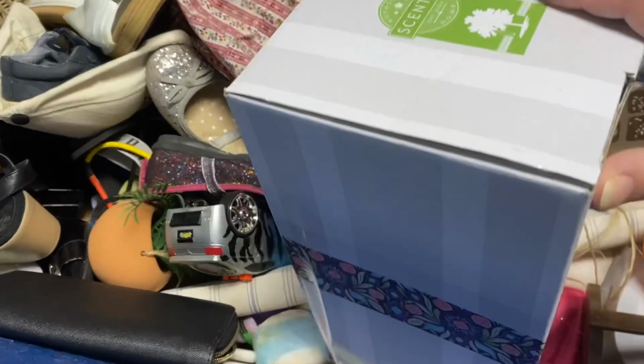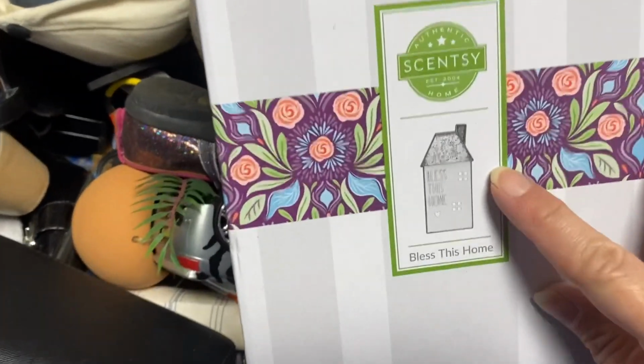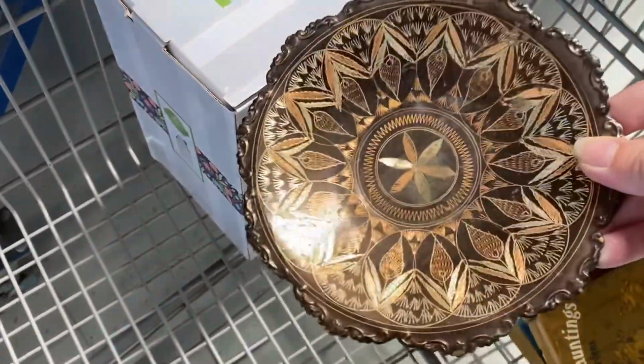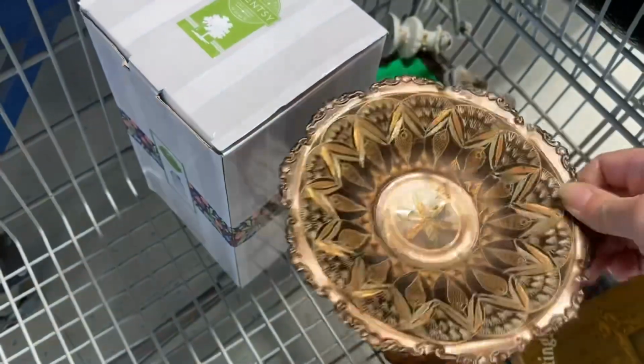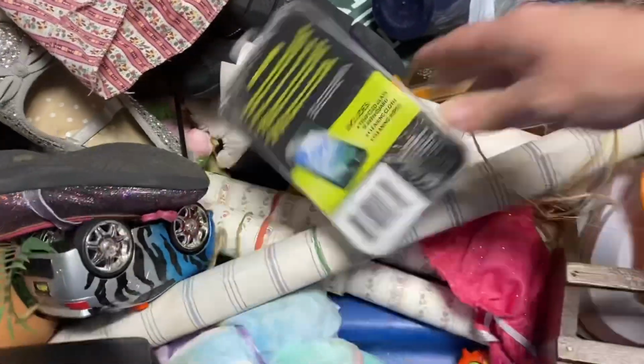So I just found this, and it is a Scentsy. I opened it up and it's complete, so I'm gonna put it in my cart and then plug it in and see if it works. And then I also have this. It's a really neat copper tray. So that's two things in one bin.